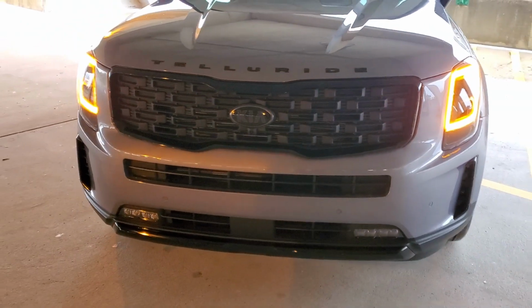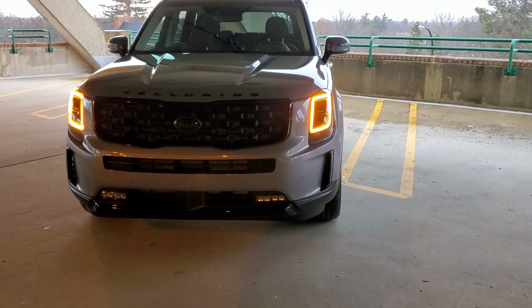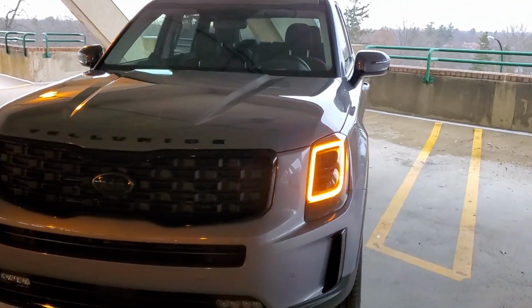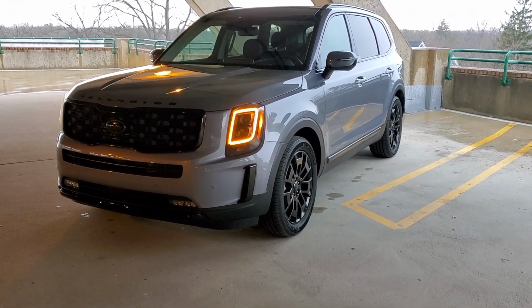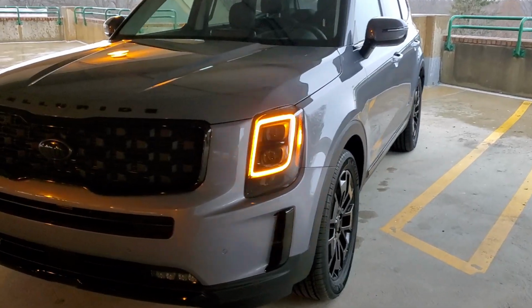So that's fantastic. The engine under the hood is a 3.8-liter V6. It makes 291 horsepower and 262 pound-feet of torque. That's probably the vehicle's biggest downfall, is the engine. It does not make enough power, in my opinion, for the Telluride, and I'll get more into that later. But as far as design goes, again, very recognizable vehicle.